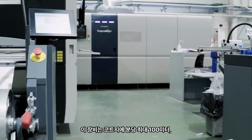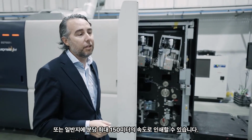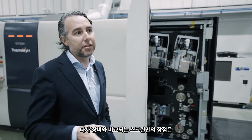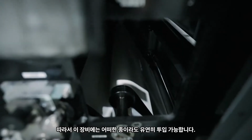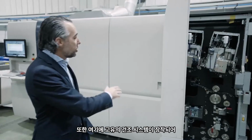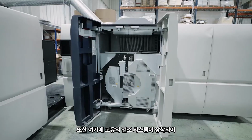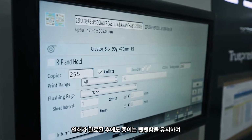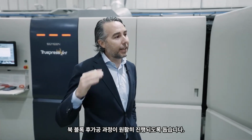This machine can run up to 100 meters a minute on coated paper or 150 meters a minute on uncoated paper. The magic from this equipment compared to others is that it can print directly on coated paper, without any primer. So any paper is suitable to print on this machine. We also have a unique drying system in this part of the equipment that doesn't affect the paper very much. So after being printed, we have a perfectly flat paper that helps the finishing equipment to finish the book blocks.